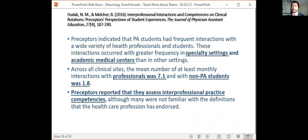We also found that students are more likely to interact with professionals, 7.1 in terms of at least monthly encounter, compared to non-PA students, right, 1.8. So as we think about collaborative practice, we need to think about, yes, let's get the learners together, but let's get our learner or learners with other members of the healthcare team.